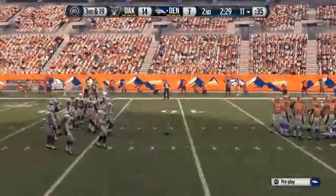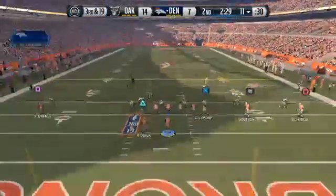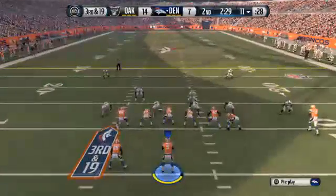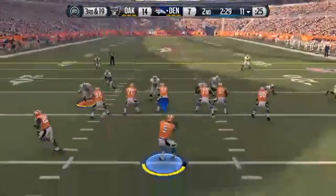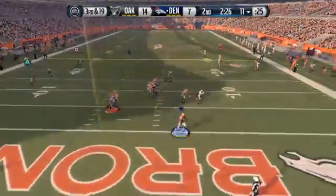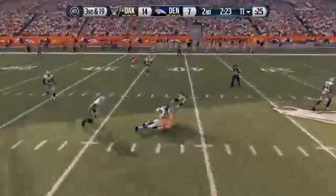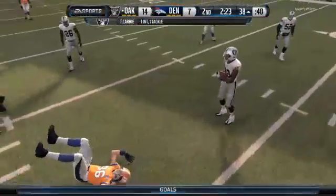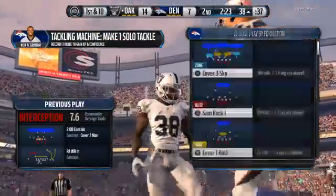It'll be third down. The Raiders defense brings in an extra member of the secondary. They'll go nickel. Intercepted. That was an awesome job by the defense. They just read the quarterback's eyes. They got in position, and they made the interception.